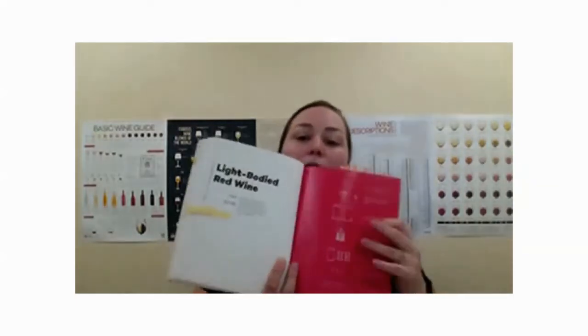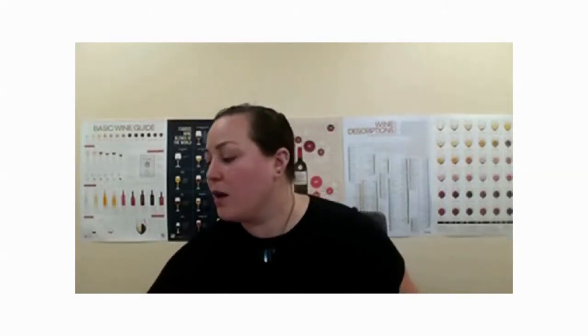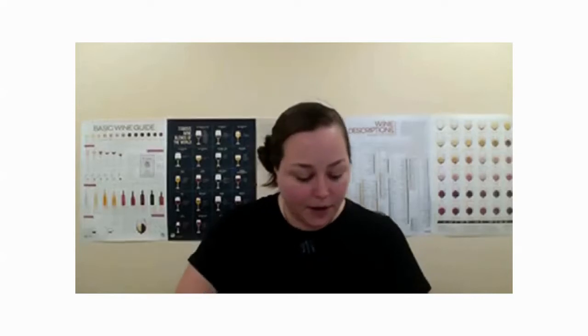I'm sure you saw that as you guys were looking through your books this week, where on that first page with the light-bodied red wine, we're only looking at 2 grapes there, right? Then we move to the medium-bodied, that list got a lot longer. So we have a couple more. So we're going to try 4 medium-bodied red wines. The first up is going to be the Grenache, or Garnacha, but this is Spanish, so it's Garnacha. We have the Las Rocas Garnacha, and like I just hinted there, same grape, different place, so different name. There we go. So open up to page 112 in your book.